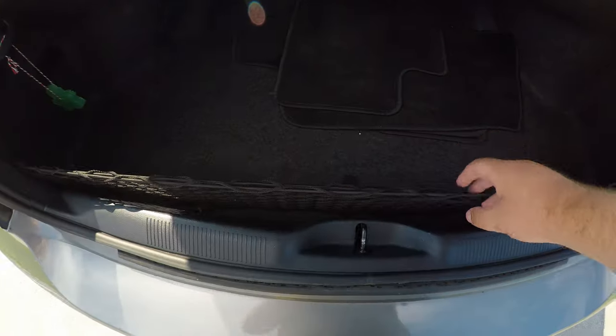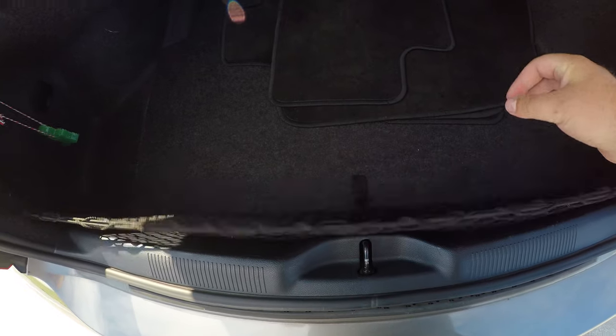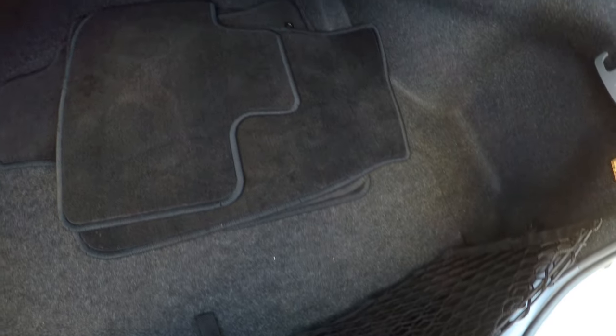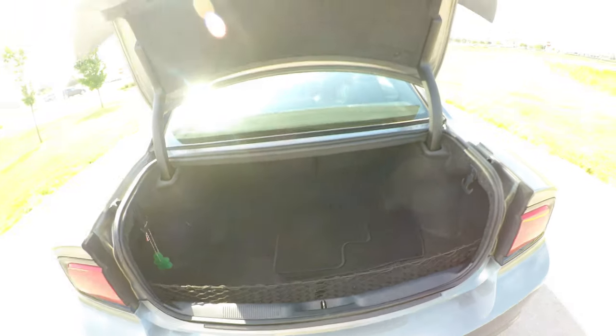I do have a cargo net. Seems kind of unnecessary because it's at the very back of the trunk, but maybe you can move that up, maybe? Nope, don't see any hooks. Okay. Cool.